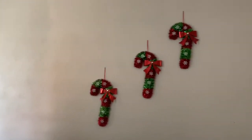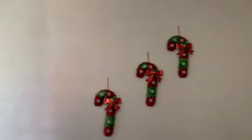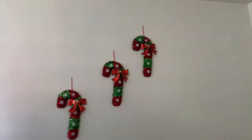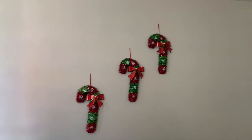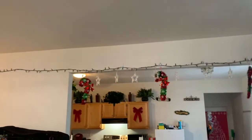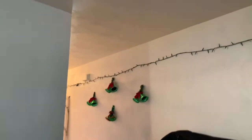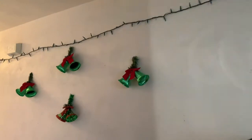That is all of my decorating that I did in the house. I didn't do a whole lot this year because I was really focusing more on the outside and the kids zone and the light show and everything like that. But I will let you see my lights that I got across here, across there, tonight when I light them up.